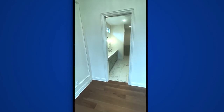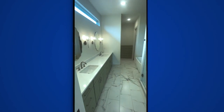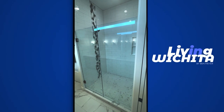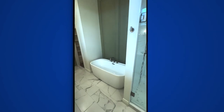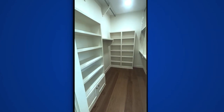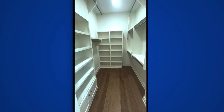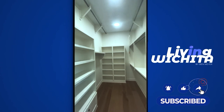Walking right into your primary master bath with double vanity. Again, all this is custom made, brand new build. Nobody's lived in it, nobody used it so far. So nice big tile shower, plenty of room, premium high end wall finishes and tub. Same thing with having a built-in dresser, toilet room to the left, built-in pantry. Why did I say pantry? It's not a pantry. Built-in closet space with nice tall built-ins and rods and everything to hang it with.